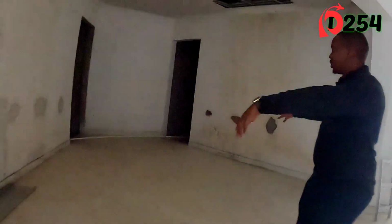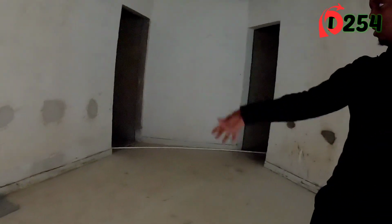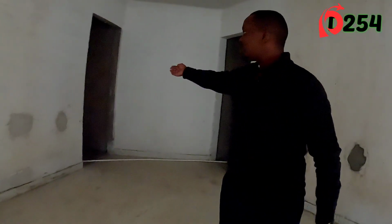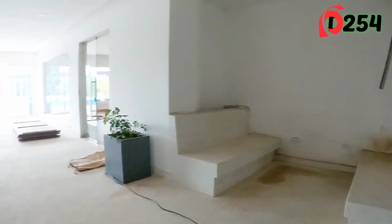Then this place will be a salon. We'll have a salon here. And that side will be a steam and sauna for ladies. And this other side will be a steam and sauna for gents. Wow, sauna. But up here, this will be a salon. Okay, nice. So that will be a continuation of the chill spots.